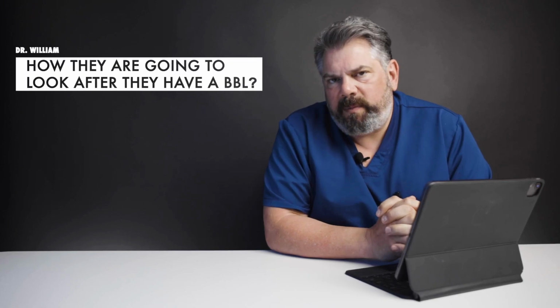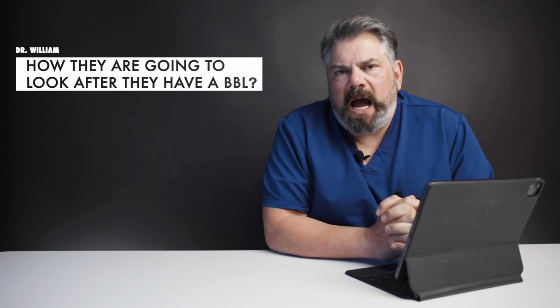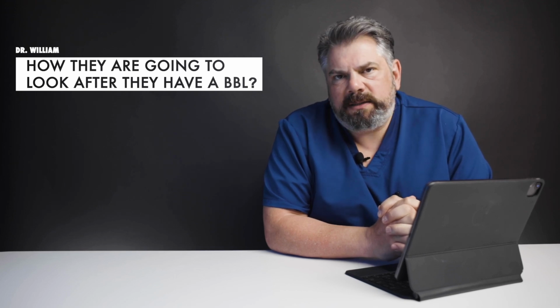Tonight, we're going to talk about how to get a realistic expectation before you have your BBL. So a lot of times, patients come in and we sit down and have a consultation, and patients want to know how they're going to look after they have a BBL. I understand this clearly. This is a really important part of the consultation for us to arrive at realistic expectations for how patients are going to look.